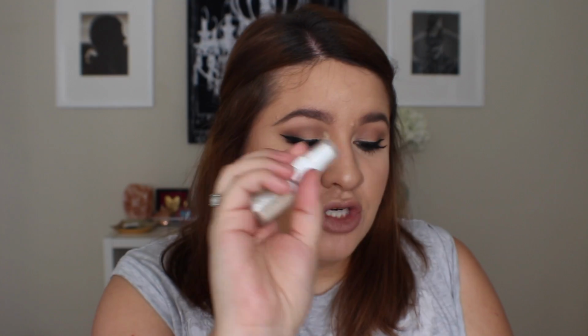It just seems like either I use too little and then I have to get more, or I use way too much and then I'm trying to get it patted in forever. So if you've used this, let me know if you have any tips or tricks on that, but that's my product of the month. So now we're gonna get into my Nehs.